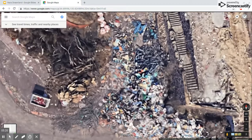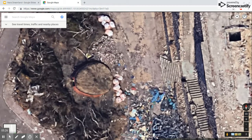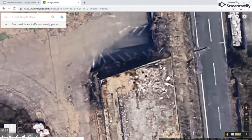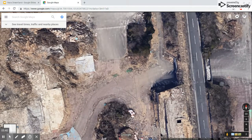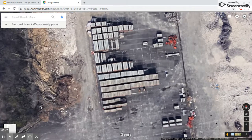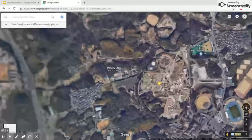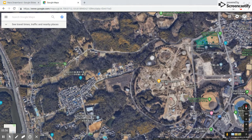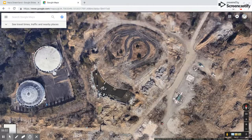The only surviving bit of the train station is a mound. If you look closely, you'll see a placard that says Nara Dreamland 1961. That still survives at the time that this aerial view was taken. Most of the parking lot has been torn up, except for a small portion that is used for what appear to be storage containers. And that's how big Nara Dreamland is. Look from afar. We're going to go to some of the other parts and see what else might still be there.